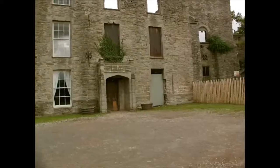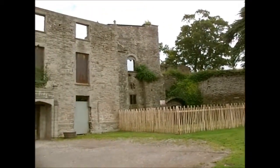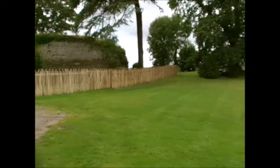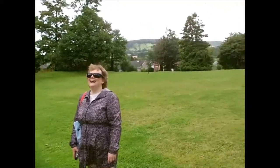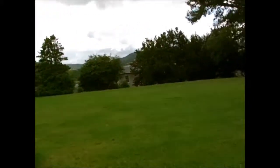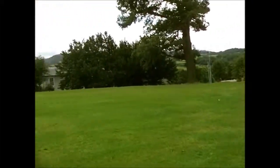But there's the rest of the castle. Unfortunately, that bit has been fenced off because it's unsafe to go in. But again, look at this beautiful view. Oh, sorry, I meant that one there. Oh, that's not very nice. Isn't that amazing?